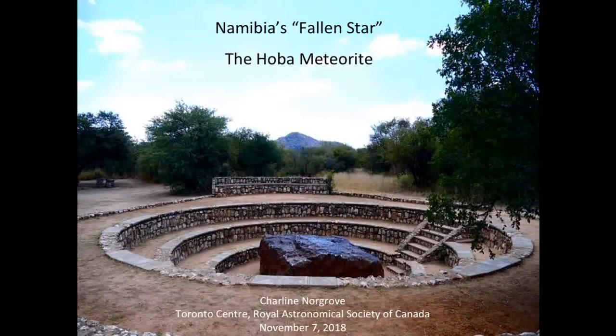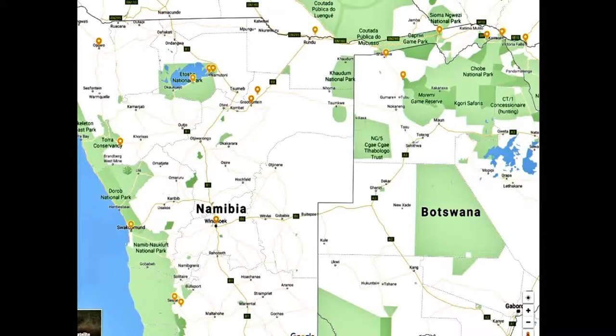Well, as you can see, I've been traveling again. They call this Namibia's fallen star, a great big meteorite out in the middle of nowhere. So I've been traveling. I started in Windhoek, right here, went down near, saw the dunes, all up and around here, and ended up in Victoria Falls.